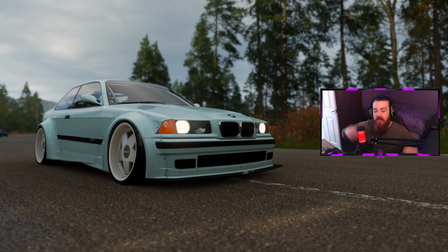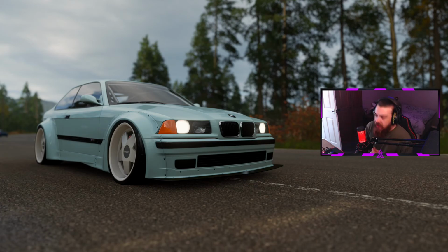This car is utterly beautiful. If you guys do want to check it out, I have shared the paint as well of this car with the tune. But this car is genuinely one of my favorites. It looks amazing. It is genuinely so, so nice. Let's roll the clip of this car and we'll head on over to the next one on this list.